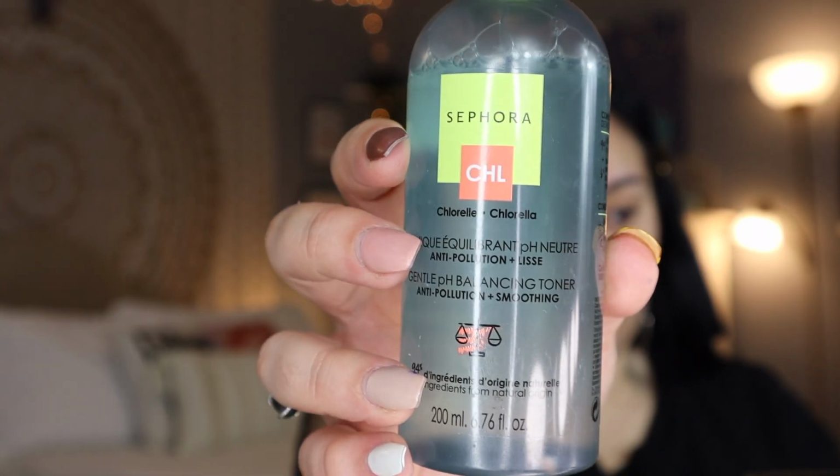You know you need to do your skincare before you get onto your foundation and stuff. So make sure you take care of your skin before you do all that. So to start out with our skincare, today I am using this Sephora toner. And I just put this on a cotton swab and am toning my face to balance out my pH.